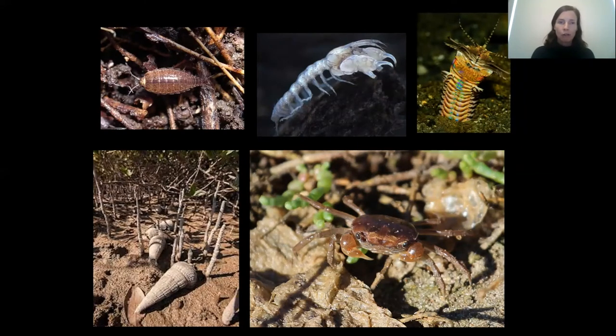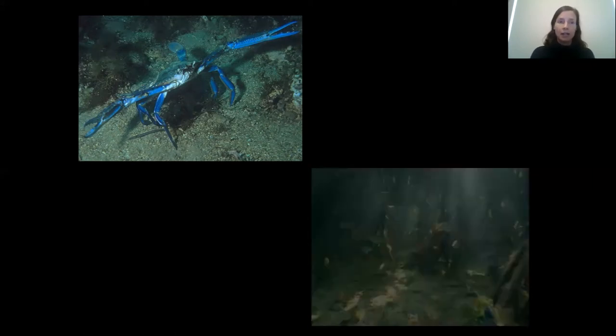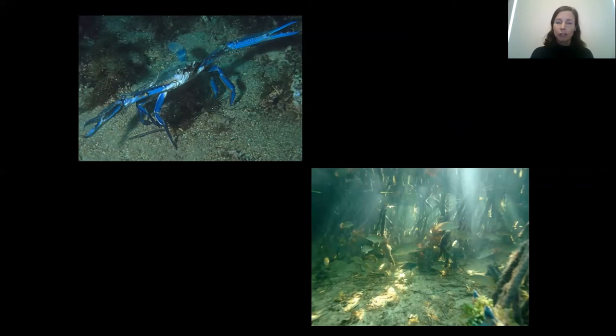So some of these smaller invertebrate species will spend their whole life in the mangroves. So we might find little juvenile prawns, small crabs, barnacles, amphipods, isopods, tanaids, polychaete worms, some snails here, some gastropods, little crabs. And then we get some of the larger animals, and a lot of these larger animals spend their juvenile stage in the mangrove. So it's like a nursery area for the smaller animals. It's a great place to live if you're a little fish or a little crab and you don't want to get eaten, you can hide in amongst the roots.